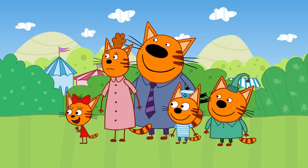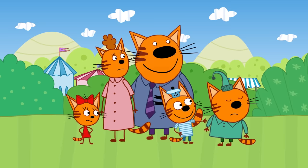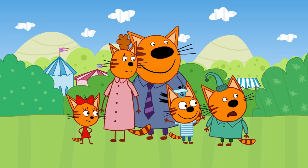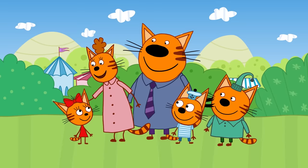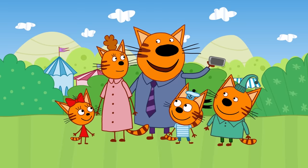Look, we must ride the adorable ducks. No way. Let's try that haunted house there. Is it really scary in there? No way! It's the coolest! Yeah? Okay, then. Well, then I'm going to ride the ducks. All right, have fun, kittens. Daddy and I will wait here. We'll take a nice photo of your smiling faces when you're back.